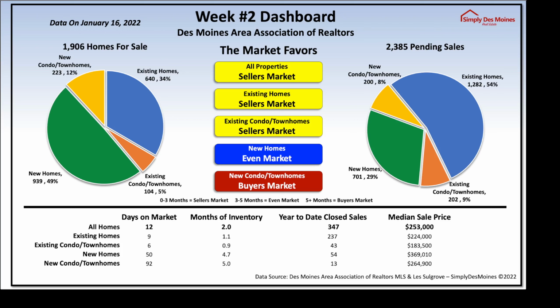The key thing here is look at our months of inventory. We had 2 months of inventory overall, 5 months on new construction condo townhomes, 4.7 for homes, and days on market was quite long compared to where we are right now. 12 days on market back in week 2.